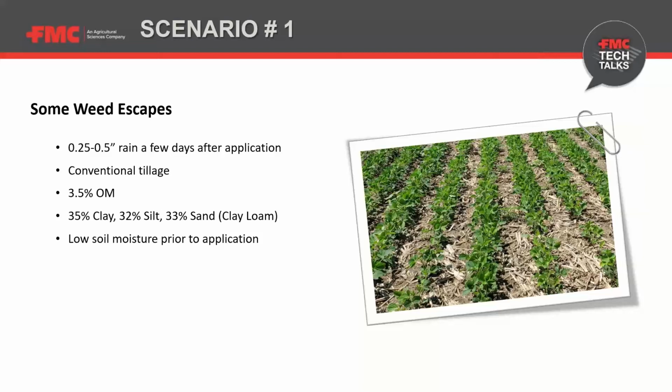In this scenario, we have a field with some weed escapes. In this case, it's primarily common ragweed. And here's the information that we know about this field. They received 1/4 to a 1/2 inch of rain a few days after application. It's a conventional tilled field with 3.5% organic matter. It's a clay loam soil type. And we know that there was low moisture prior to the application of the herbicide.